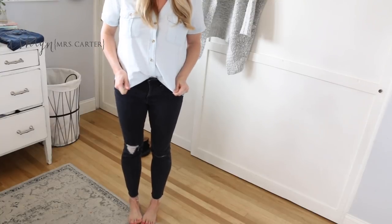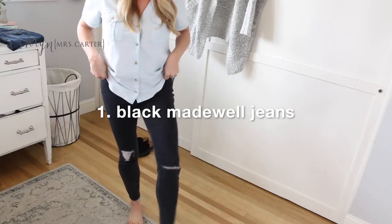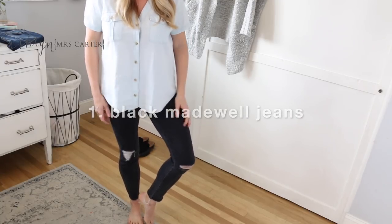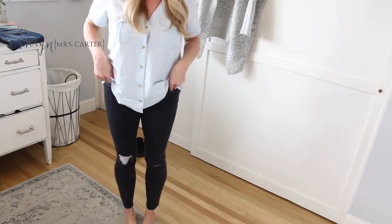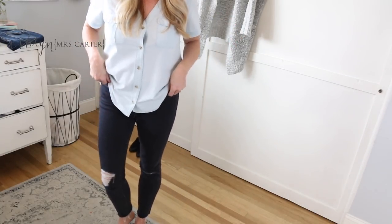So for me personally, I'm gonna choose 2 pairs of pants. I'm going to choose my black Madewell pants that are cropped at the bottom. These are a definite staple and go-to in my wardrobe lately. I'm loving them. So this is gonna be my first pair of pants.